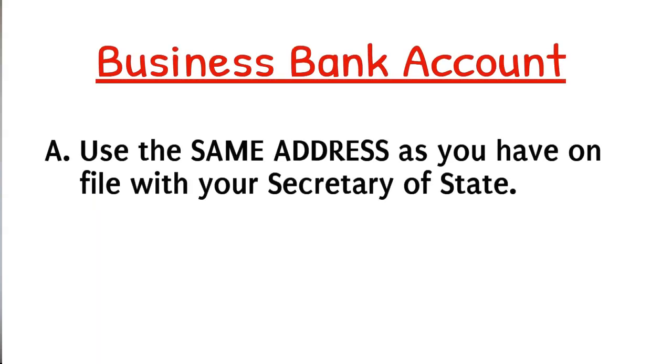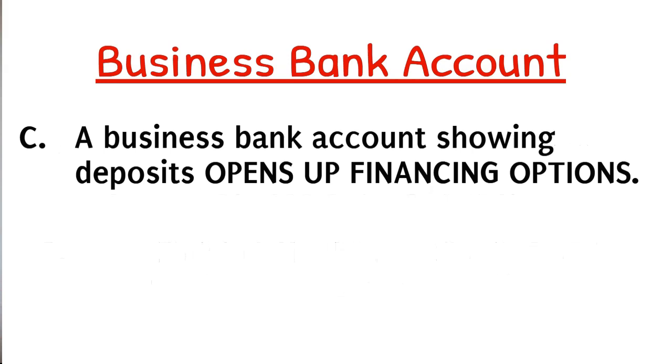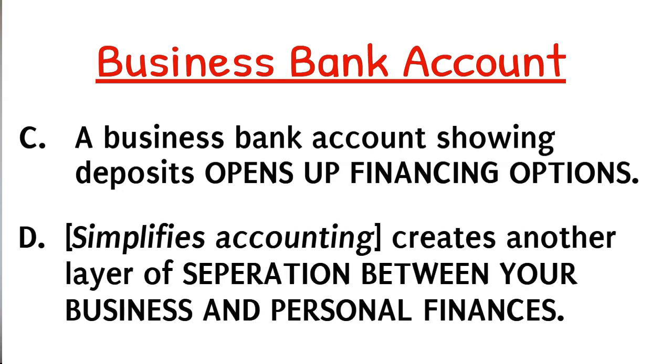Business bank account. Use the same address as you have filed with the Secretary of State. This establishes the start date of your business, so lenders can verify the checking account and that it matches the Secretary of State. So this does open up financing options for you. When applying for business financing, revenue from your business deposited right into your personal account does not count, but the revenue that's deposited into the business checking account, that counts. It simplifies accounting and it creates another layer of separation between your business account and your personal account and reduces commingling.